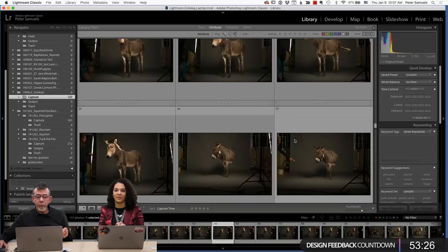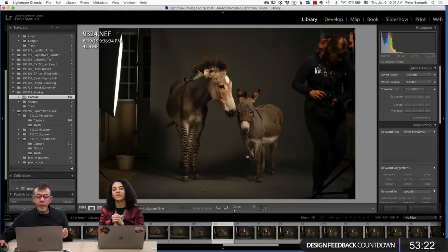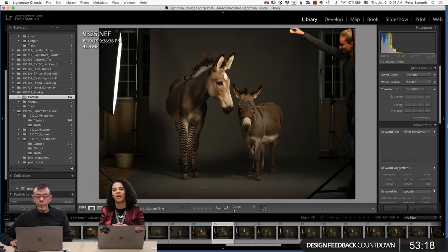There we go. Oh, there's both of them. So she got in for a few. That is just precious. And with horses, you always want the ears.